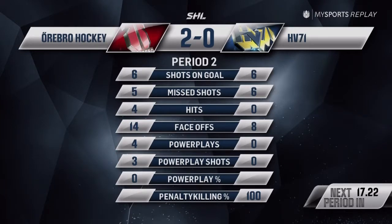Missed shots were 6-5 in favor of HV71. Hits were 4-0 in favor of Örebro. Also winning in the faceoff circle, 14-8. 4 power play opportunities for Örebro. However, just 3 power play shots and no power play goals. And so 100% penalty killing in that second frame for HV71.